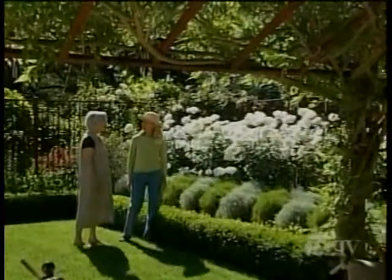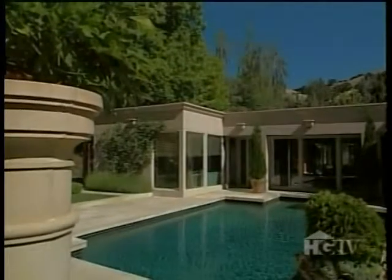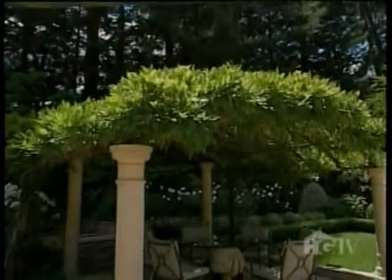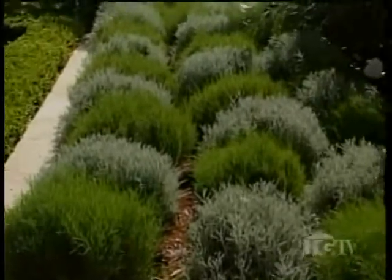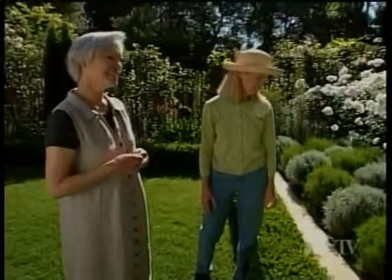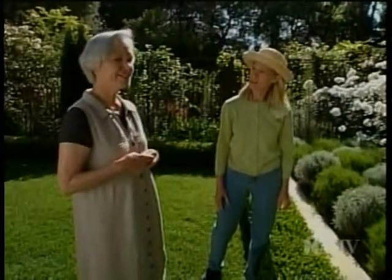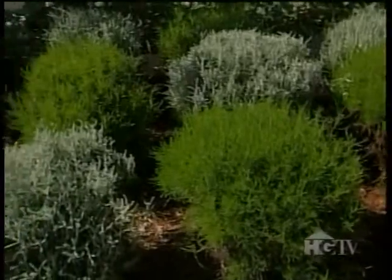I think we sort of kept it formal here because we started with a pool that was here when we bought the house, and each side is equal. But this, I saw a picture of the Santolina checkerboard, I call it, and I loved it in a magazine. And so I have been working on that for maybe 10 years, trying to get it right because of the drainage, and it's so irritating because that plant is supposed to be easy.